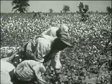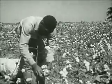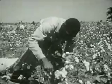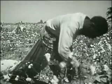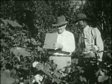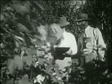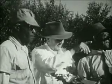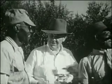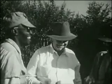Much of the work is still done by hand. Much of the wealth still comes from one crop, cotton. Most of the workers are Negroes who live on the plantation. Today, the man who owns the plantation is called the landlord. The men who work the farm are tenants. And so the landlord, the laborers, and the land are still the important parts of the plantation system.